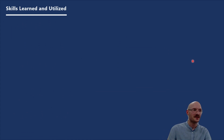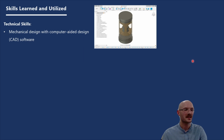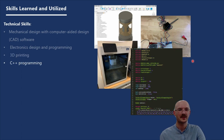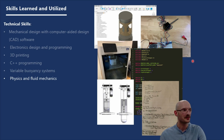So now moving on into the skills learned and utilized. For all of the mechanical design, all of the models shown earlier, everything was completed in Autodesk Fusion, which is a computer-aided design software. I worked a lot with electronics design and programming, a lot of 3D printing, writing code in C++, and then learned a whole lot about the design of variable buoyancy systems and physics and fluid mechanics to determine dimensions and the finer details of those variable buoyancy systems.